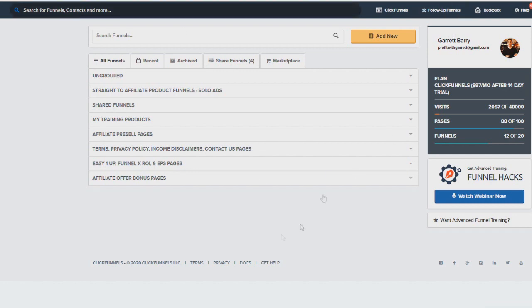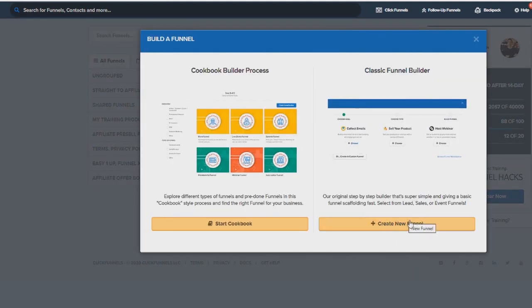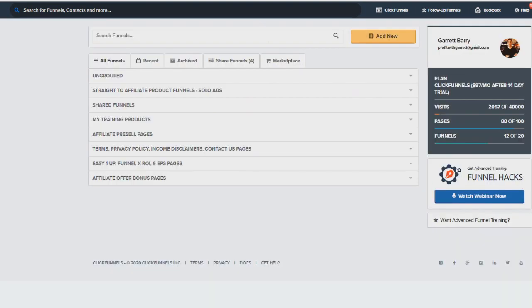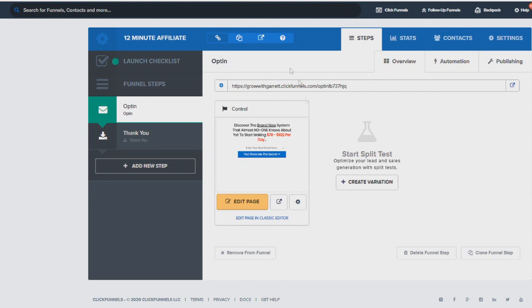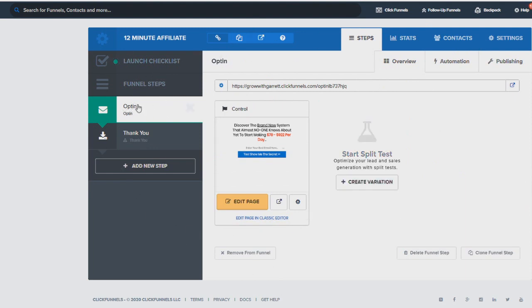Now, once you're inside of Clickfunnels, you want to create a new funnel. And to do this, you just hit add new and then create new funnel, okay? And then you just choose collect emails because that's what we're gonna do. Now, I want to share with you that this is really what you will get taken to. You can create an opt-in or a capture page and then a thank you page. You can either send it to your own thank you page or you can just redirect it to the sales page or your affiliate link, right?